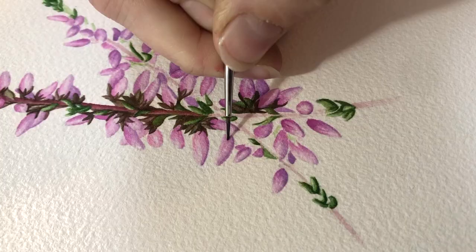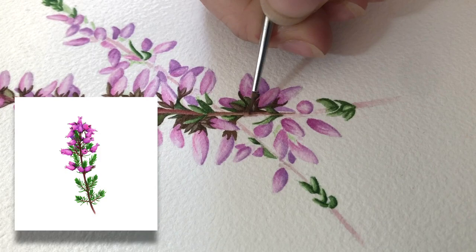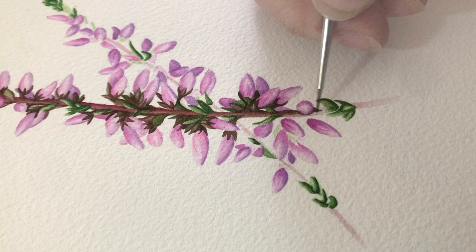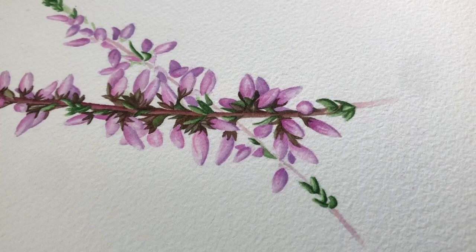This type of heather is sometimes known as ling heather. The flowers are smaller and more delicate than the bell heather that I painted in a previous video. They give Scotland its beautiful dusky purple hillsides over summer and early autumn. This is also the variety that you can sometimes find in white, which is the lucky heather of Scottish folklore. I am still waiting to find some lucky white heather on my walks.